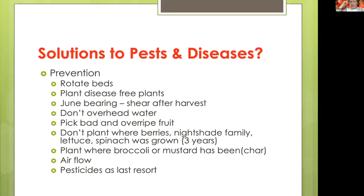Plant disease-free plants, we talked about that. The June bearing, how do you harvest those? How do you refresh those? After they have had all the berries, done all the berries, and if it's the first year, it will be about June, or about July 1st. But after they've done all their production, then it's time to shear them. And if you've got a large matted bed, you can actually run a lawnmower over them, as long as you don't bring it down so close that it cuts the top of the crown off.